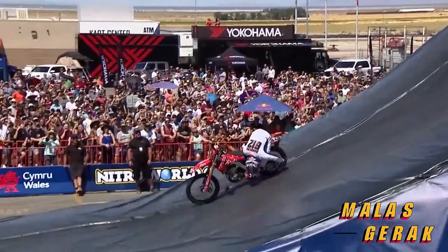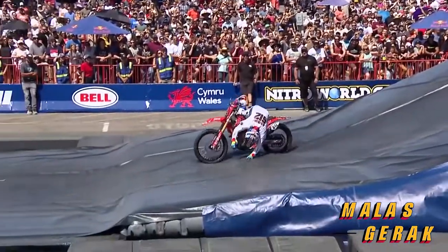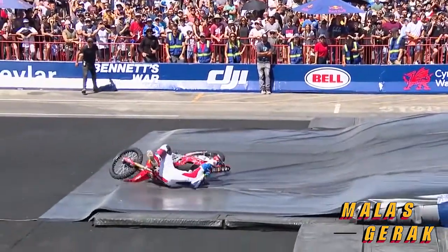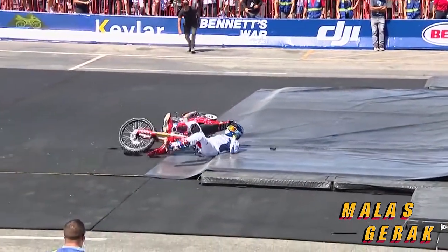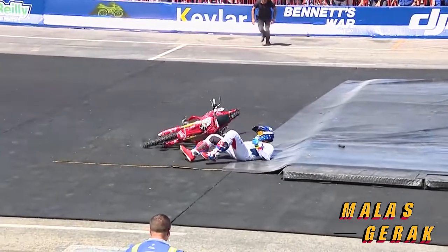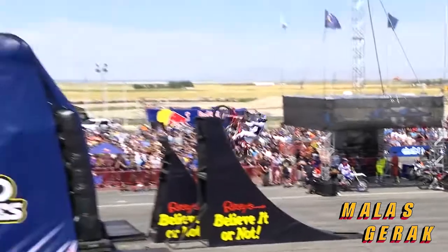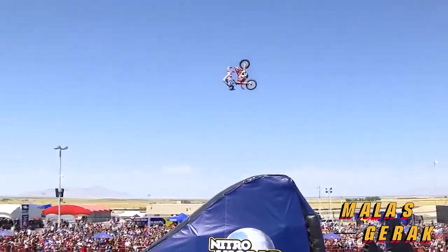Oh, what do you do? But watch at this point. He still just kind of shoulder and chest goes into the seat. Oh no, that is one of the toughest people I have ever seen on a motorcycle. He couldn't hold on coming down from that. That says everything about the impact. We're talking 50, 60 feet.